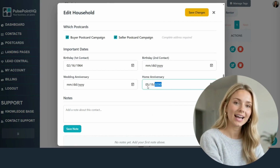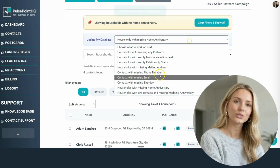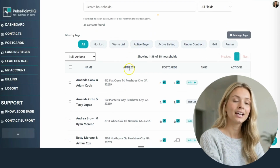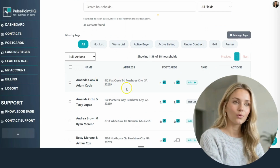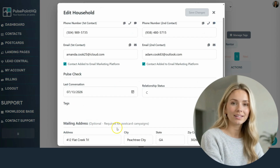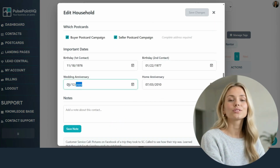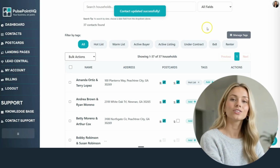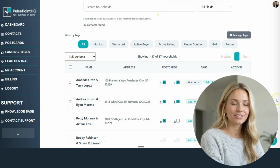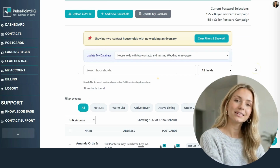Households with 2 contacts and a missing wedding anniversary. Not every household with 2 contacts is a married couple, but if they share a last name, that's usually a good indicator. Work through this list, confirm who's married, and get that anniversary added. Wedding anniversaries are one of the most impactful personal notes you can send because couples rarely receive acknowledgement of this special occasion from anyone other than their spouse, so it really stands out. Don't miss that opportunity.